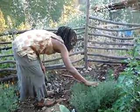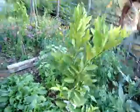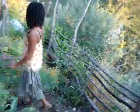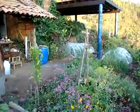I think this is Amaranthus. No, this is another. Bonnie, it really is looking spectacularly beautiful. We're getting there, little by little. And so lush. We've got cabbages and broccoli and cauliflower.